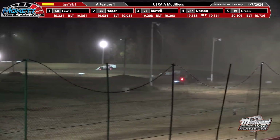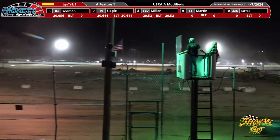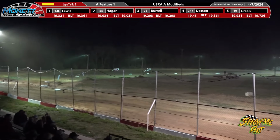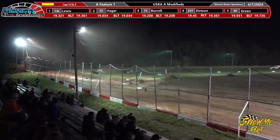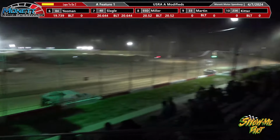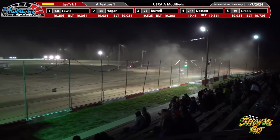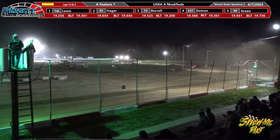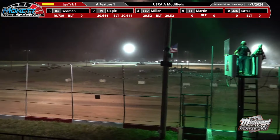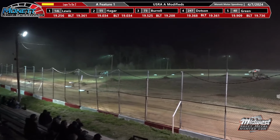Three to go that last time by Chris Lewis. Starting to stretch that lead out just a little bit. Mickey Burrell really falling back there. Brian Green, your big mover, going from 8th to 5th there.